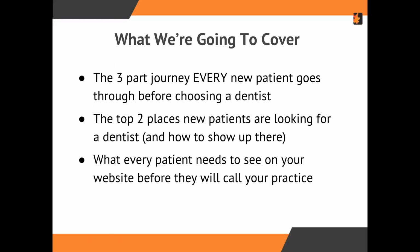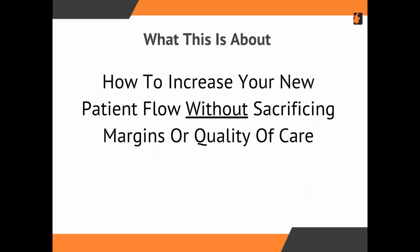Again, the 3-part journey that every patient goes through before choosing a dentist is the new patient buying cycle. We're going to dive into that. The top 2 places new patients are looking for a dentist and how to show up there. And then what every patient needs to see on your website before they will decide to call your practice. And this is so big, because one of the biggest mistakes I see dentists make is not really understanding what needs to be on a website, and they start driving all this traffic there, and it's just not turning into a new patient. So we're going to dive pretty deep into that as well.